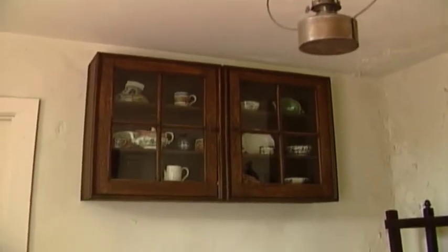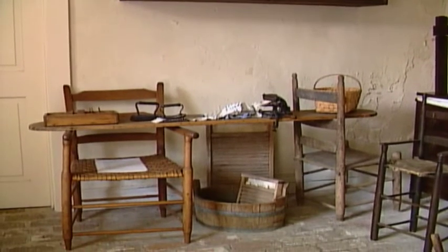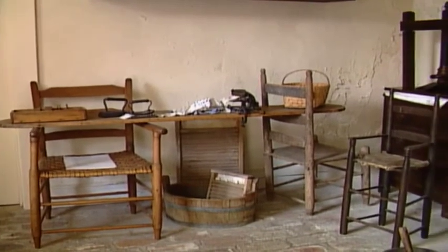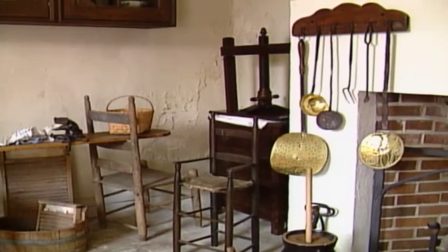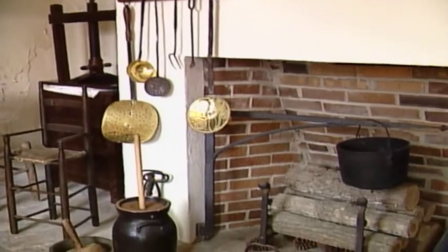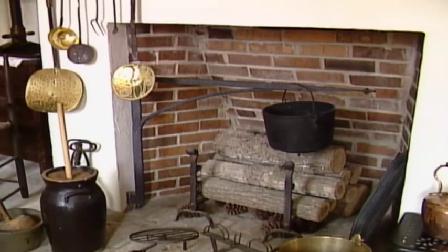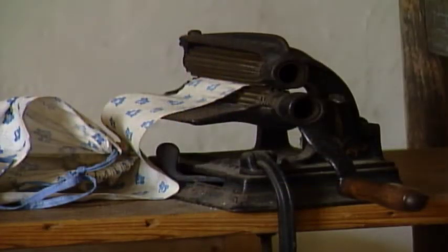Now we will go into the old kitchen. We have brought kitchen utensils in here to reflect a period of the 19th century. As you look around the room, you'll see many old things. The children love this room. We point out the linen press, the old iron, the little pleater, the old ironing board.